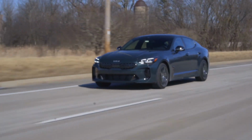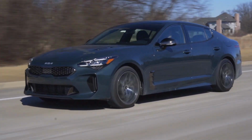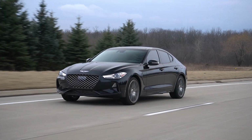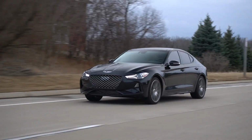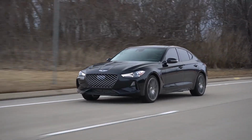So why does it feel so much quicker? Well, the 4-cylinder Stinger is using a single turbo, and it's pretty big, so it takes a minute to generate boost pressure. The G70 is using twin turbos, so it's able to use smaller graduating turbos to build boost quicker and carry it longer up the rev band.